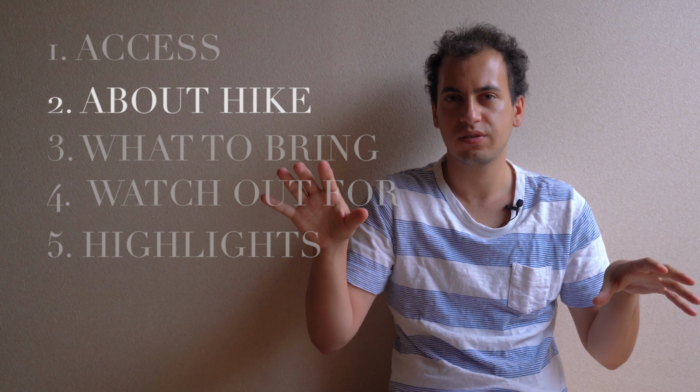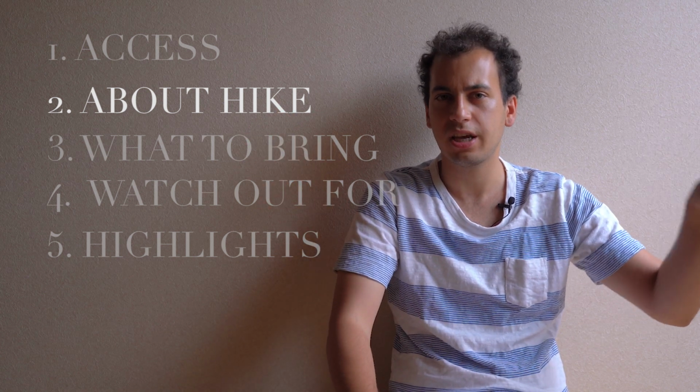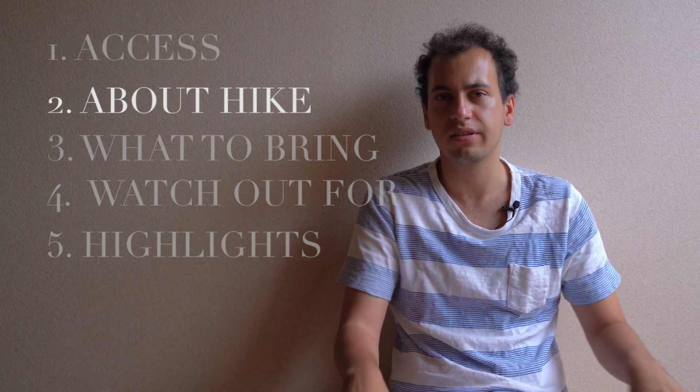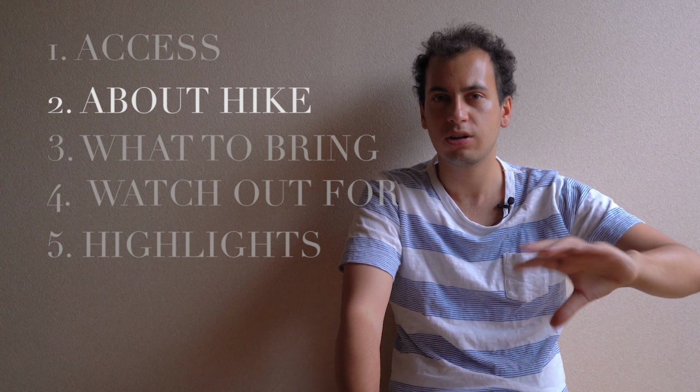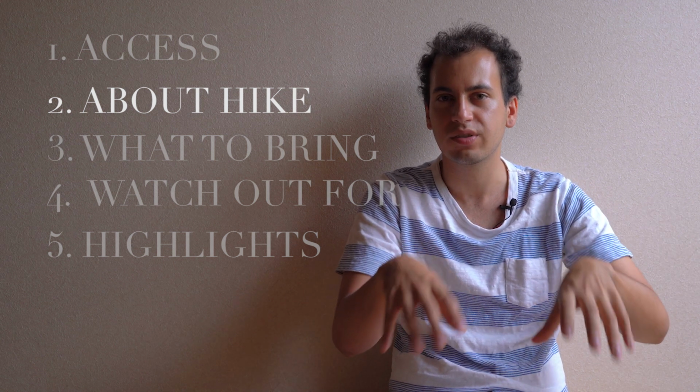Now Mount Tsukuba consists of two main peaks. The male peak, which is around 880 meters high, and then the female peak, which is just a little bit below that, 870 meters or so. Both are around 10 to 15 minutes away from this central section where you have all of the restaurants and everything.